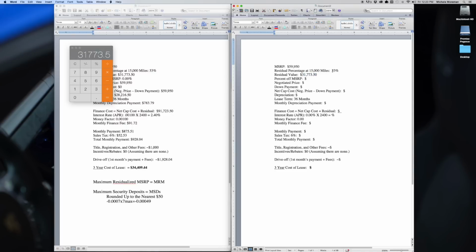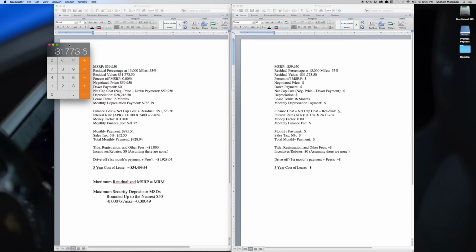Okay, so the higher this number, the better. If the residual is 60 or 70%, then you would have a higher residual value, which means you would have a higher payout if you were to buy it cash. But basically, the higher this number, the less chance you'd have of buying out the car at the end of the lease, the less chance the car was worth your while to buy out. But it is a better lease if you plan on turning the car back in. It'd be better if this number was higher.